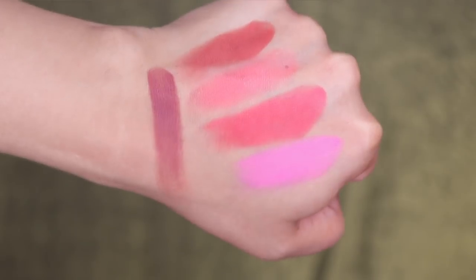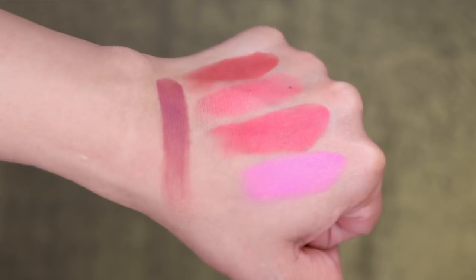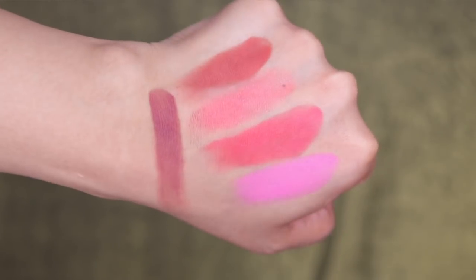So this is a gorgeous deep plummy shade. This is the kind of shade that I was going more towards for a purple color. I didn't go for actual purple, more this kind of shade, which I thought would work amazingly on medium to dark to deep skin tones. For those of you that have seen my tutorial, you saw that I applied a bit too much and I had to tone it down in the video.